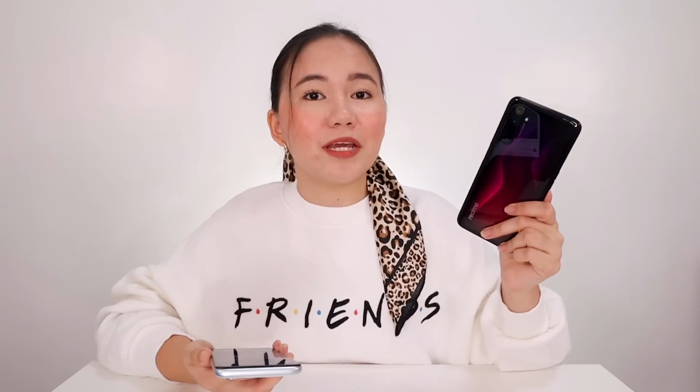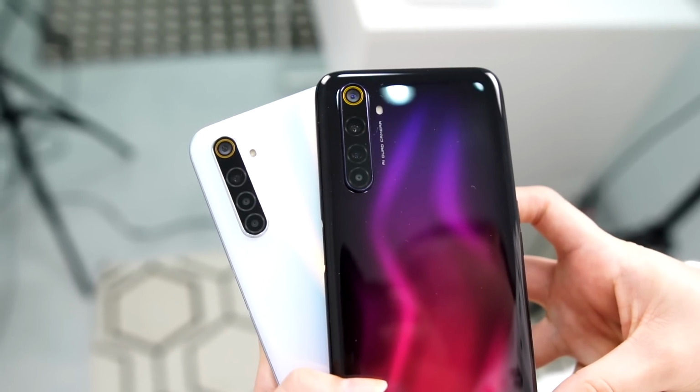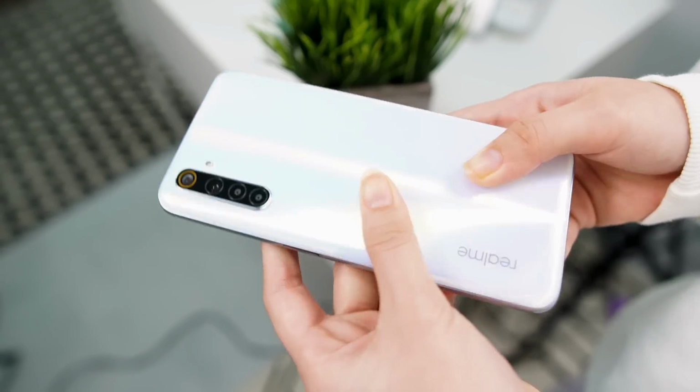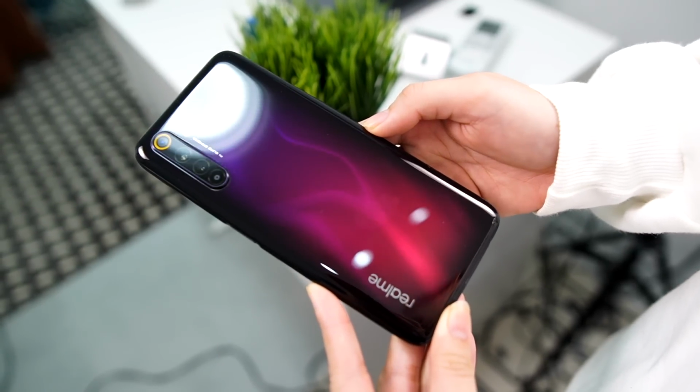At syempre dahil nga po yun, itong Realme 6 Pro is actually made of glass while the Realme 6 is made of polycarbonate plastic. Same na same lang po sila, same camera layout, same din po na plastic frame yung ginamit sa kanilang dalawa. But then syempre, plastic nga po yung likod nitong Realme 6. Medyo spongy sa pakiramdam. Then ito guys, itong Realme 6 Pro kapag dinidiinan at tinatap ko siya, I can really feel na talagang glass yung ginamit sa kanya.